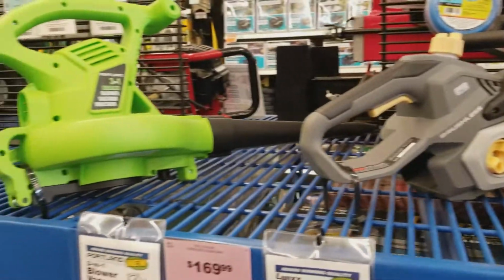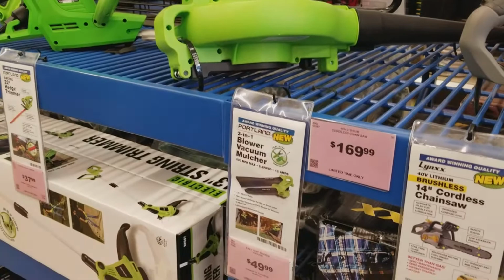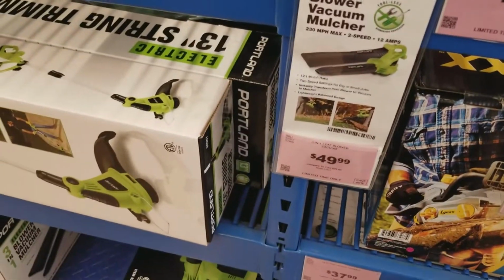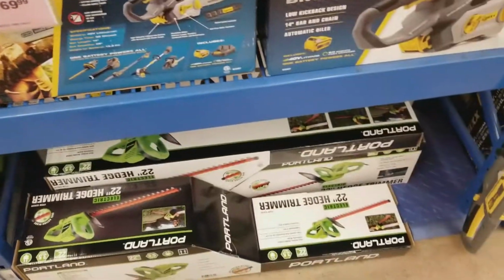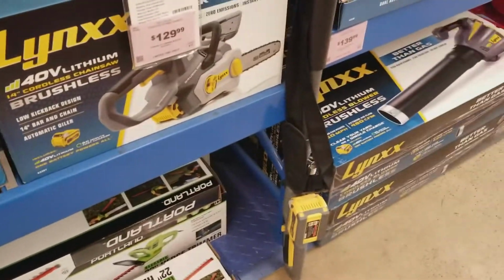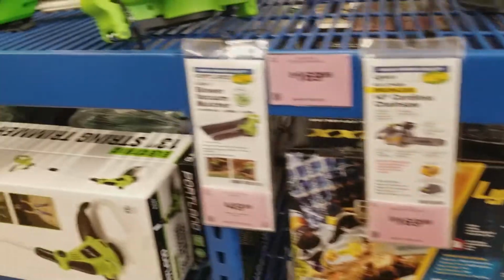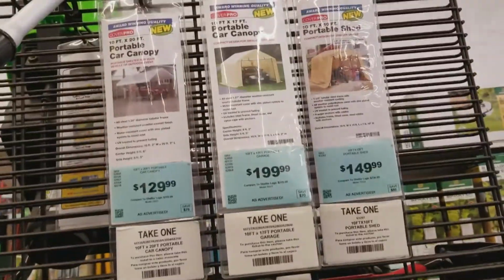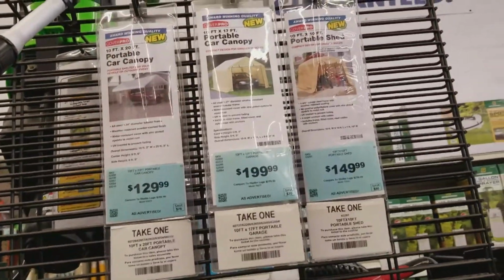They're about $59.99 for those. And these are the plain old electric tools. See, there's a battery right there. Yeah, these are a little bit cheaper because they're corded. Oh, these are the nice portable sheds or canopies.